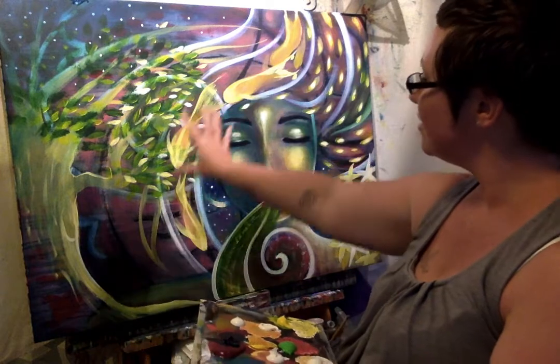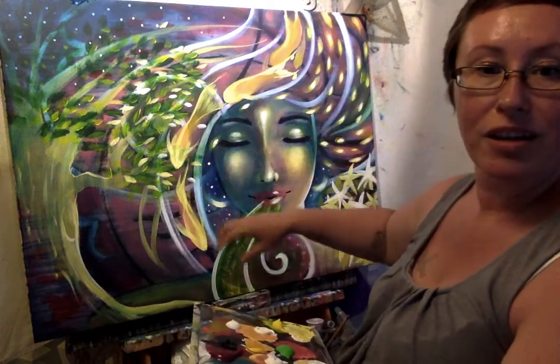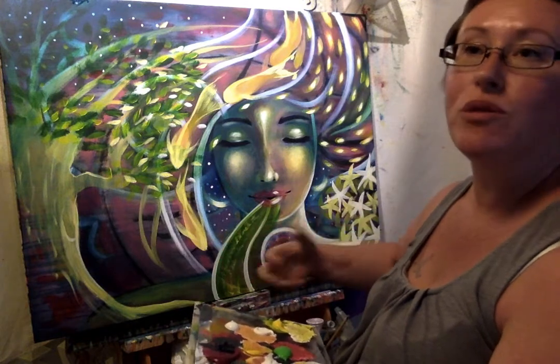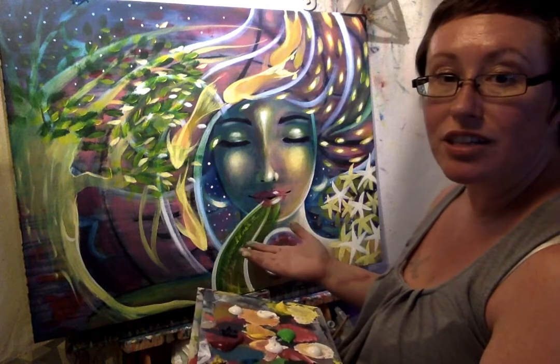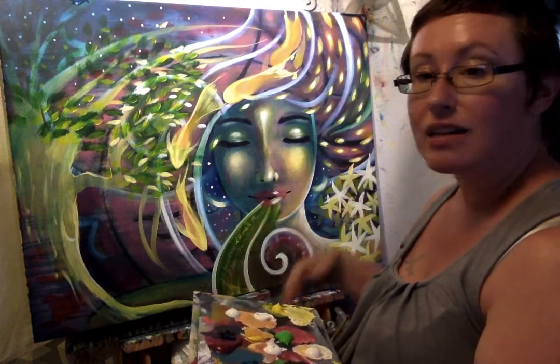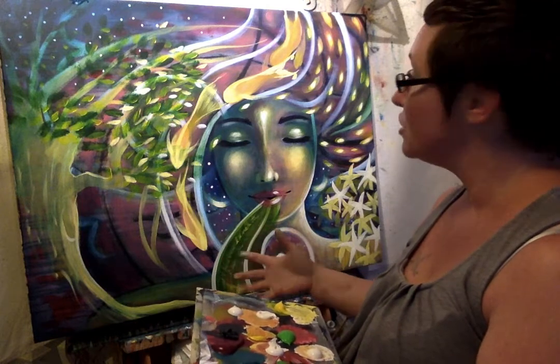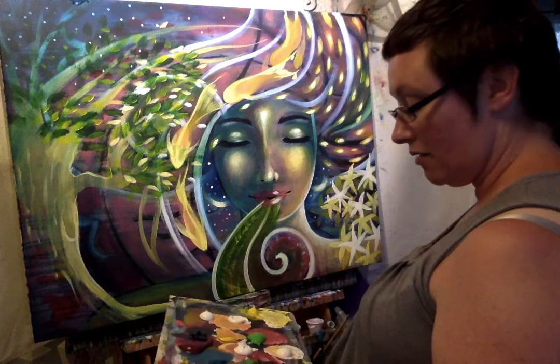So it's all part of the process, but it eventually does become an image that will remind you of those things. And the best part is, it's a painting that can never be finished. If you want, you can literally keep adding symbols to it and layers as life goes on, and she can change, she can evolve with you. So that's something to think about as well.